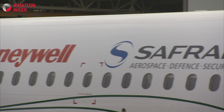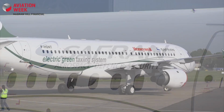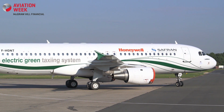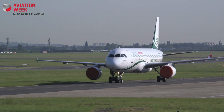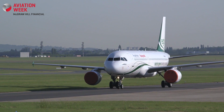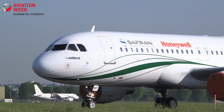Honeywell and Safran, through their Electric Green Taxiing System, or EGTS, joint venture, are testing a system in which electric power generated by the auxiliary power unit drives electric motors in the main wheels, enabling the aircraft to accelerate, turn and even reverse with engines off. The system has been tested on an Airbus A320.